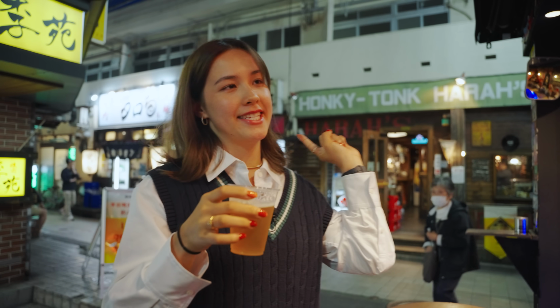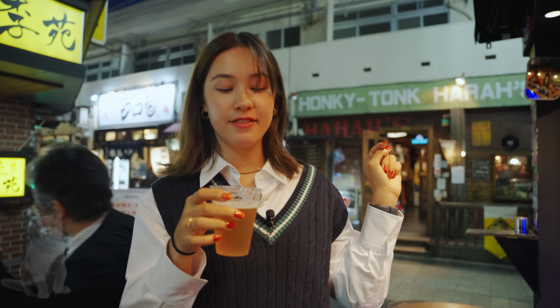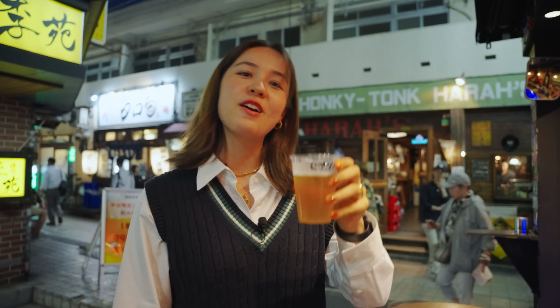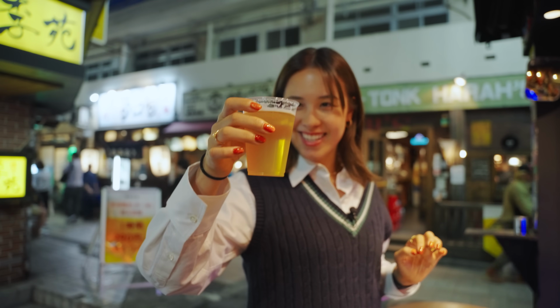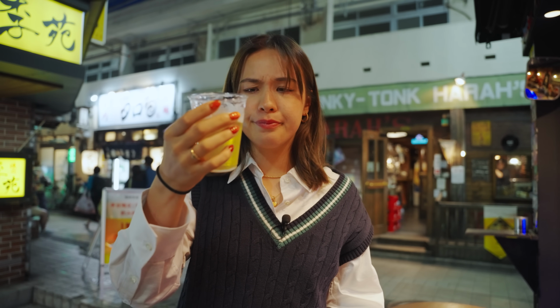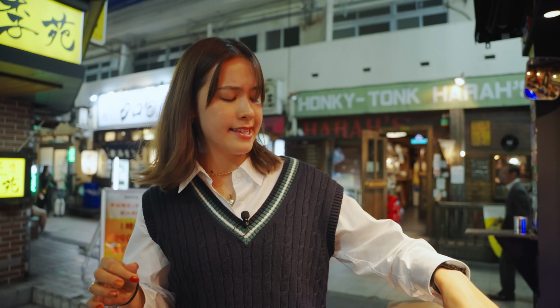We were walking down the streets and there's a lot of standing bars, and this one lured me in with their craft beers. This one I got is the Yuzu Lager. Oh my god, I'm gonna get canceled. Yuzu Lager. So I'm pretty sure this is a Japanese one. Kanpai! Otsukaresama desu. Nice cold beer. At the end of the day, hits.